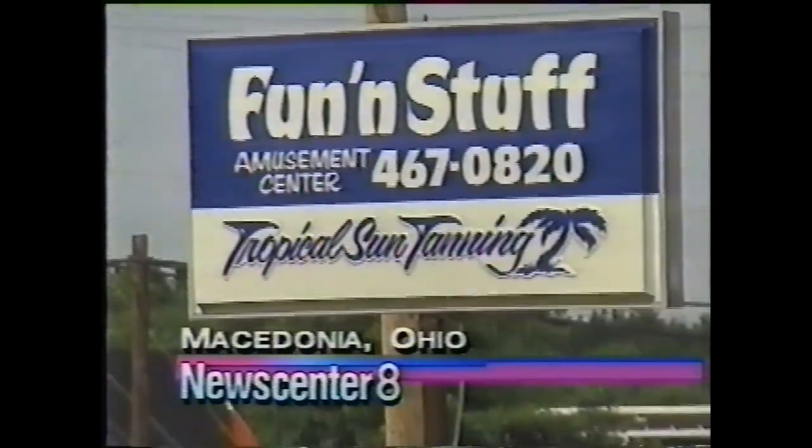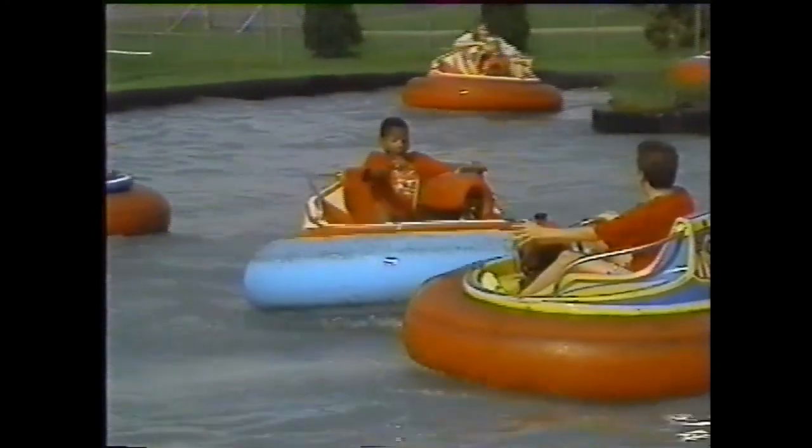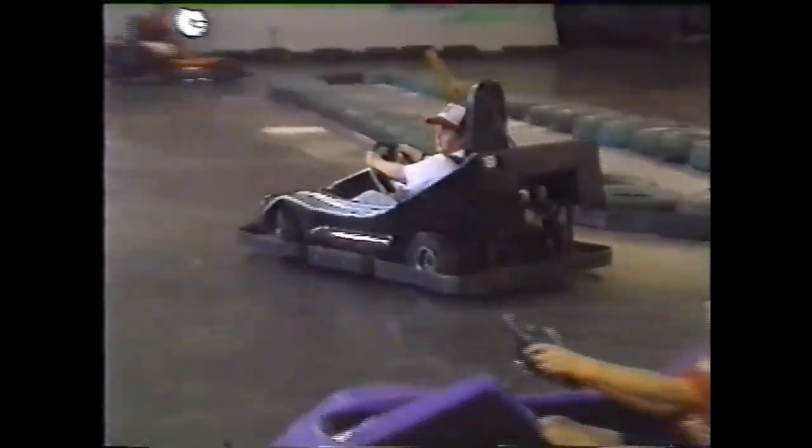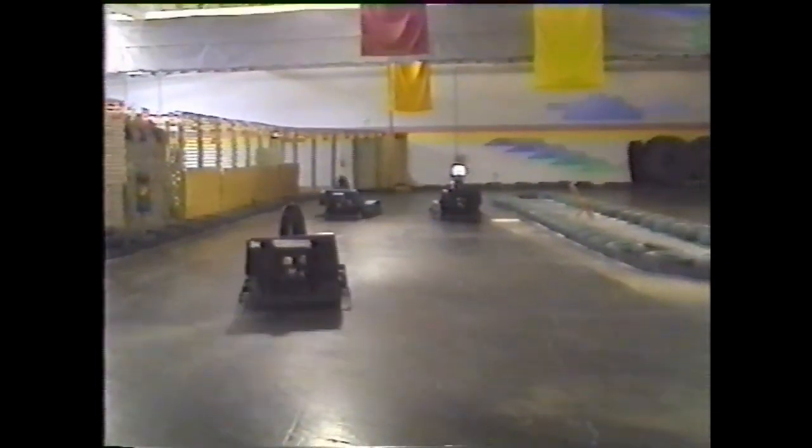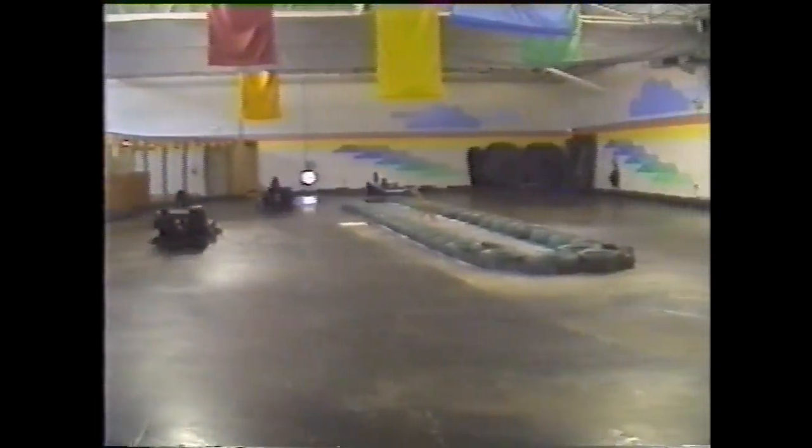My son Craig chose this trip. Our first stop was Macedonia, Ohio, at a place called Fun and Stuff. It's a unique place that offers a combination of things for kids of all ages, from these bumper boats to the country's only indoor go-kart track that allows youngsters as young as 6 years old to safely operate the car. It's usually their first driving experience and they love it.